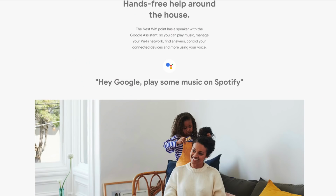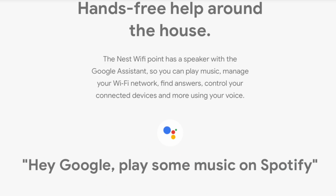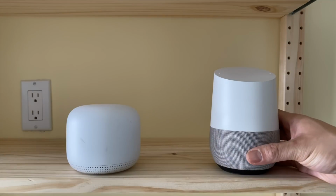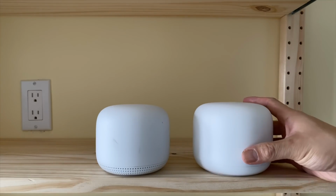Now, the Google Nest probably has the most house-friendly special feature. It comes with Google Assistant, and because it comes with Google Assistant, it comes with a speaker. So if you don't mind showcasing this round puck in the middle of your desk at home, then this Google Nest Wi-Fi is going to be very, very attractive. Now, as a side note, the speaker that comes with the Google Assistant isn't as good as the speaker that comes with Google Home. The Google Home actually, I think, has a sub, and so it fills the room a lot more. So if you're planning on binging on Billie Eilish, it's going to sound way better on the Google Home than on this Google Nest Wi-Fi. And the speaker's only on the repeater. I don't think it's on the router.